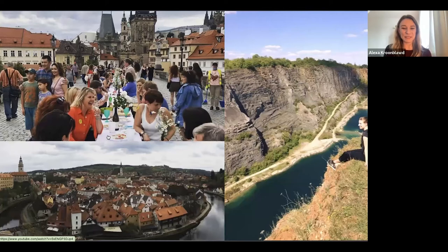That bottom left picture is from a city called Český Krumlov. It's about 2.5 hours from Prague. And it's kind of a fairy tale type city. In the summer, some students or people will rent rafts, and you can actually float down this river and camp along the way and actually end your weekend trip here in the city.